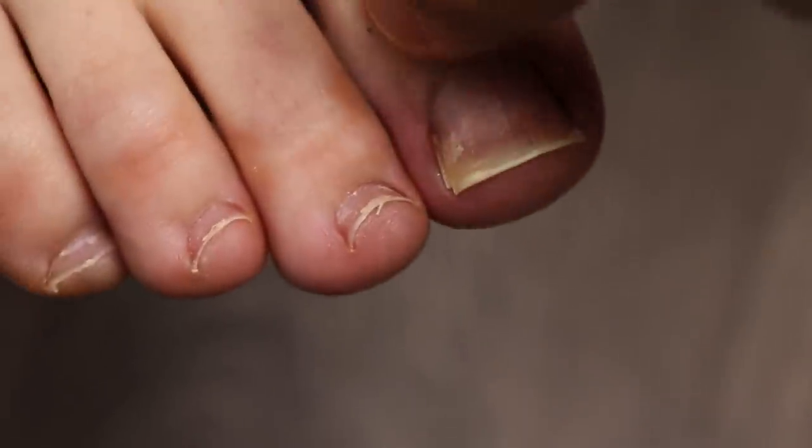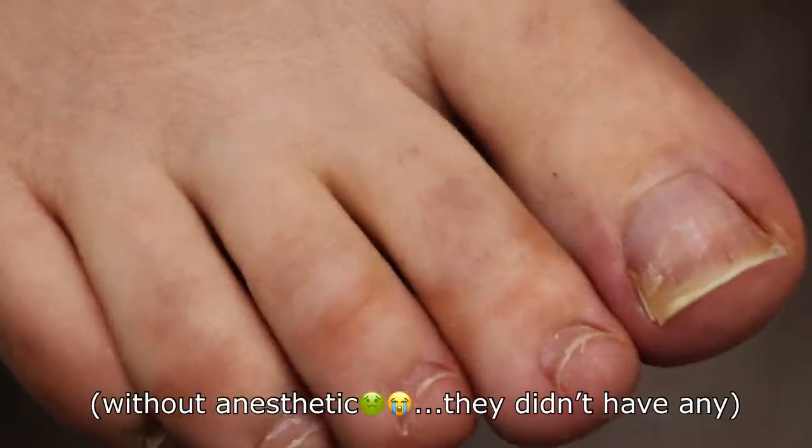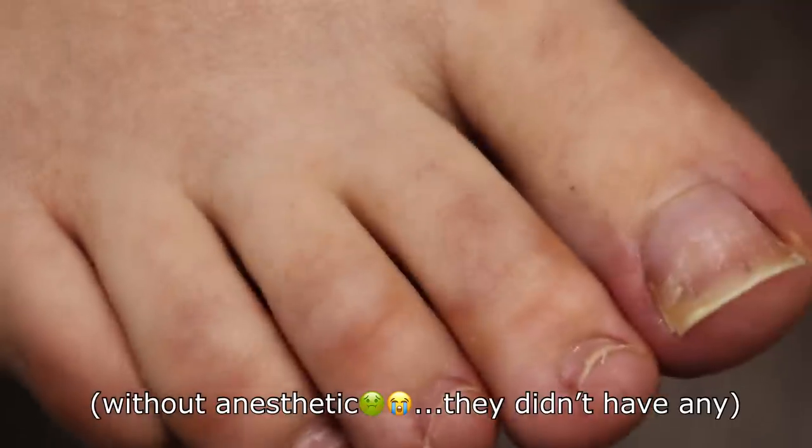Is that a slight scar here? Is that where they did the cut down? Yeah, my wife had that same procedure in Cuba, where they cut down, open it up, cut out the piece and stitch it up.